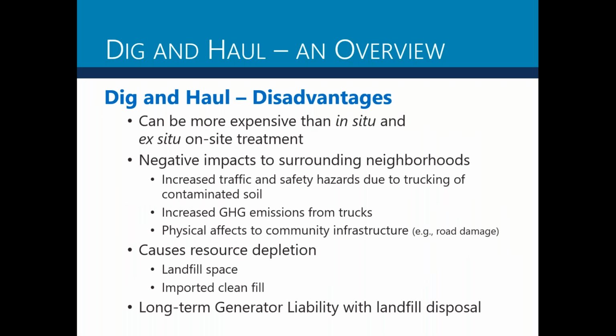Now the disadvantages. It can be more expensive, much more expensive than in-situ and ex-situ on-site treatment technologies. It goes on a case-by-case matter. It definitely has a negative impact to surrounding neighborhoods. When you're shipping soil off-site with trucks, you're going to have increased traffic and safety hazards as you're shipping trucks out with the dirty contaminated soil, and you're bringing in clean imported fill to backfill the excavation. You're also having an increase in greenhouse gas emissions from the trucks, diesel trucks, as they go through the neighborhoods.